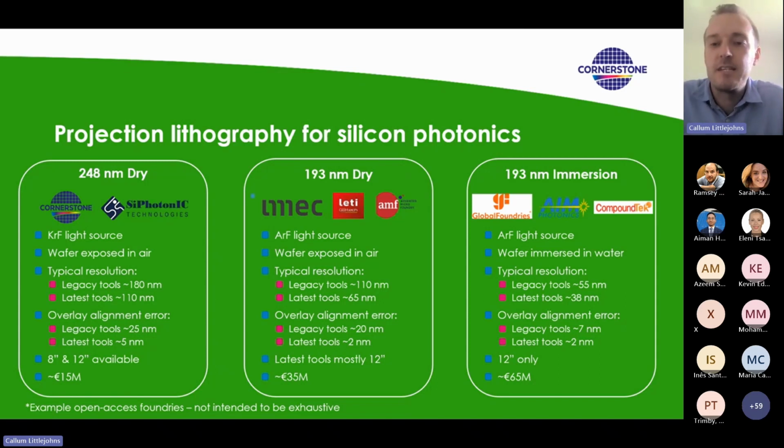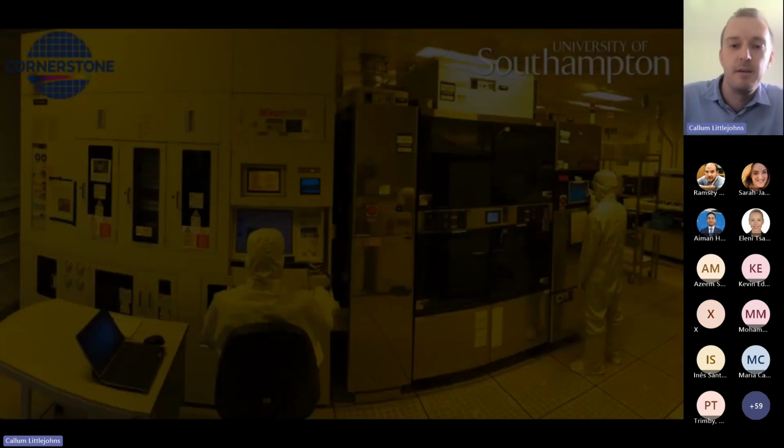So a little bit of detail about projection lithography, there are a few different systems that are commonly used in silicon photonics, and I've listed the 3 most common here. And the 248 and 193 refers to the wavelength of light that we use. I've listed the sort of typical resolution and overlay alignment parameters on the slide, so I won't go through them. I would say that the more legacy tools are useful for prototyping, because you can access them in both 8-inch and 12-inch. The later tools that are higher specification generally are only available in 12-inch, so that, you know, it becomes far more expensive to access these, but clearly you can achieve better performance from them.